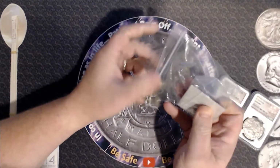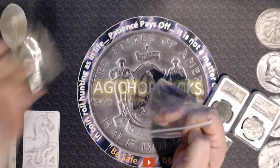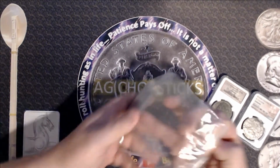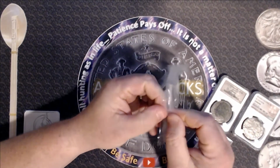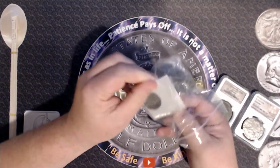The guy seems well established on Facebook. I did check him against the official numismatic blacklist on Facebook, but you never know, especially when dealing with old coins. But he seems to have a lot of them, so I thought I would pick up this set. And what's really cool about this set, let me get it out.